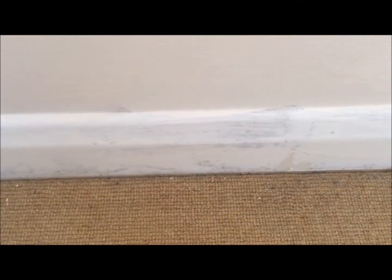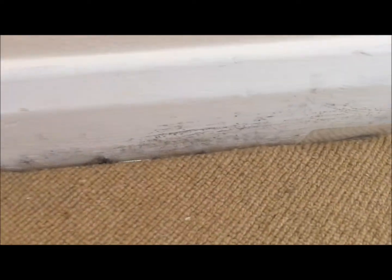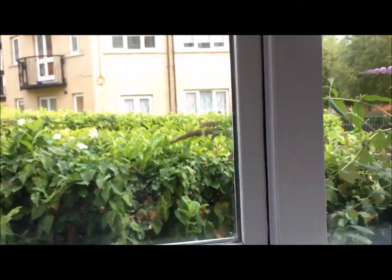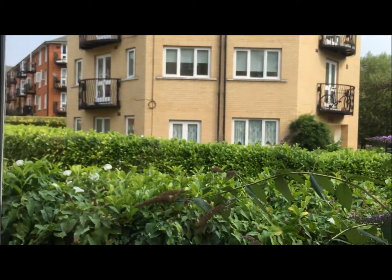The skirting boards are black. They need not only wiping but bleaching. They are really black. Scuff marks, dirt marks, dust. This is the view of the courtyard.